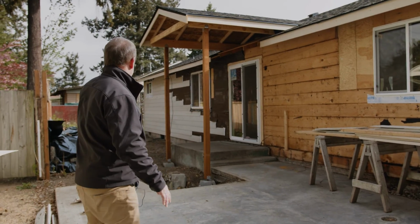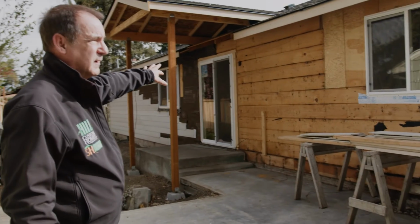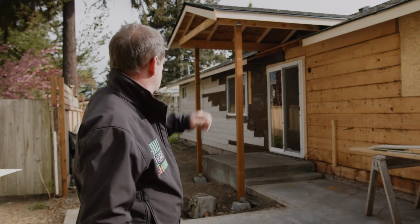That'll be next. Siding will still continue. We're just waiting for the last of the windows. We're going to add one over here. So it's looking pretty good.